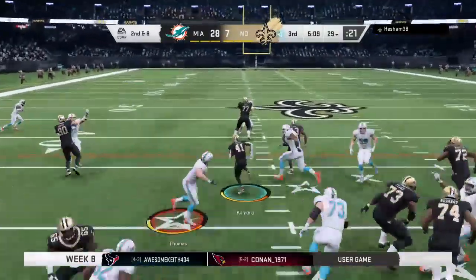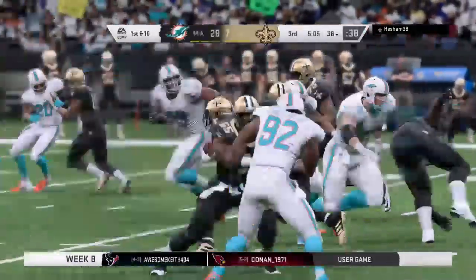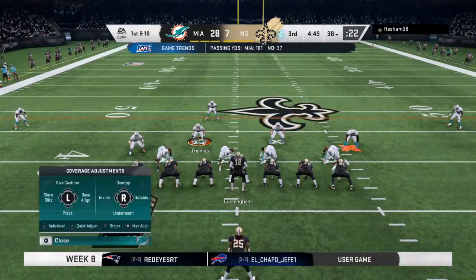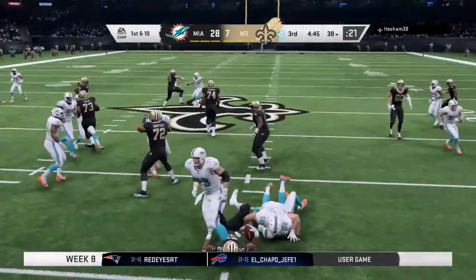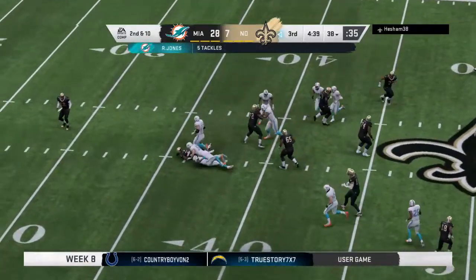On the counter, here's Kamara. And he'll be brought down shy of the 40 at the 38-yard line. 9 yards to pick up there, and it's a first down. So here's a 1st and 10 at the 38. They'll keep it on the ground. This time it's Gordon. And nothing doing. He's immediately taken down at the line of scrimmage. No gain on the play.